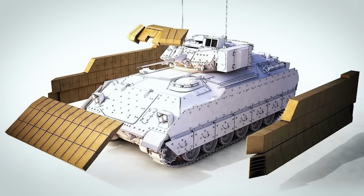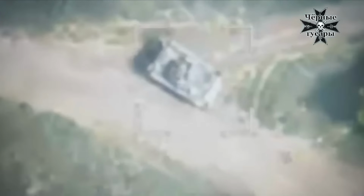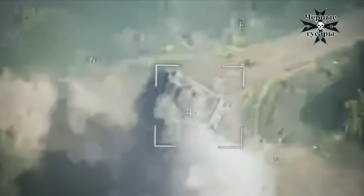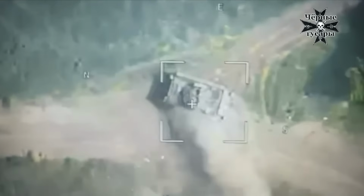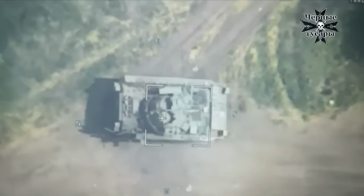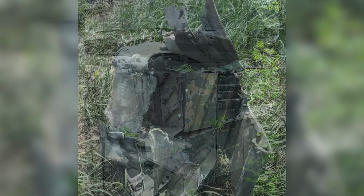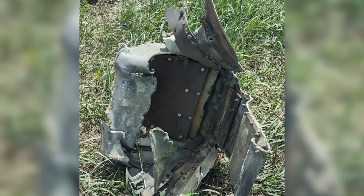The Bradley IFV has very good armor compared to Russian IFVs. In these scenes from a Russian drone, you can see a Zala Lancet hitting the Bradley IFV. The hit lands on the Bradley's reactive armor, which functioned as intended, and saved the vehicle. After the explosion, no further fire or detonation is visible. Here are a few more photos taken after the hits from Russian RPGs and UAVs. You can see in more detail how the reactive armor works, thereby saving the vehicle and the crew.